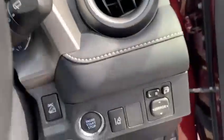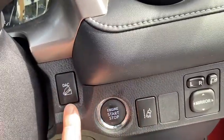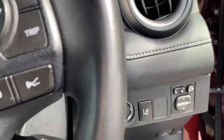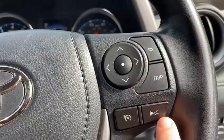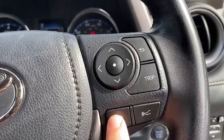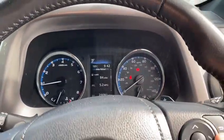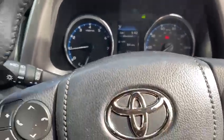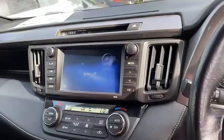As we step in, we'll start from the right. You can see you've got your lane keep assist on there, start stop button, hill descent assist, your cruise control just there. There's adaptive cruise control as well, along with your speed limiter functions. This controls all your bits on the screen. You can see your miles per gallon and everything like that. Over on this side, you've got your volume control and radio control for over here.